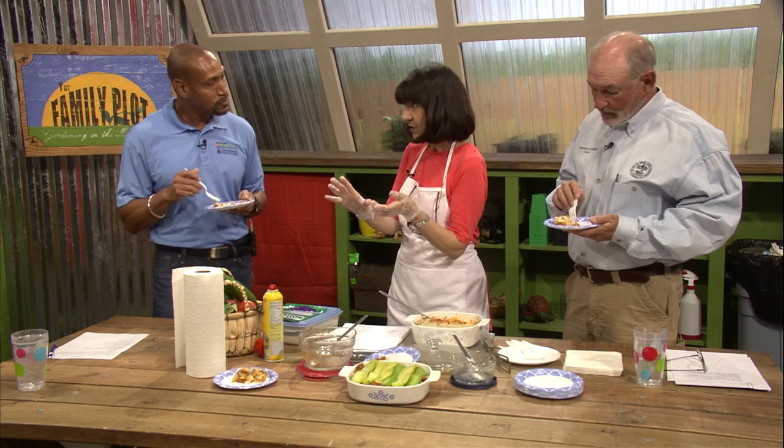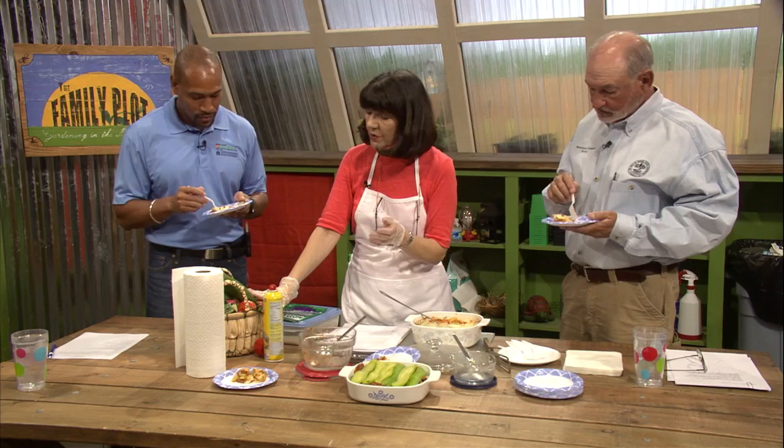Now, one of the sources I read said to salt your zucchini before preparing it because it has so much moisture. I'm saying if we're trying to cut back on salt, don't put any salt in the zucchini. Just realize that it is going to make a lot of moisture.